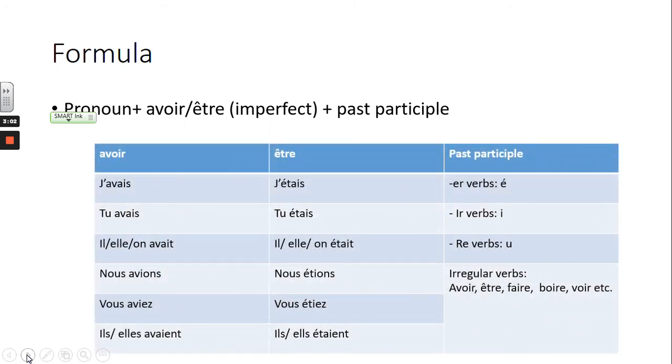So logically, this is the kind of table you're going to need. You need to know the verb avoir in the imperfect. You need to know the verb être in the imperfect, and then you're going to add your past participle, okay? Your past participle is, if you remember, ER verbs becomes é with an accent, IR verbs is an i, RE verbs is a u, and then you've got a bunch of irregular verbs there just to annoy you, okay? So that's going to be your formula. So you're going to have to start with j'avais, and then you will have mangé. Donc j'avais mangé, tu avais joué, il avait regardé, nous avions bu, vous aviez fait, etc.